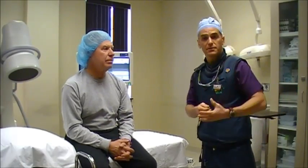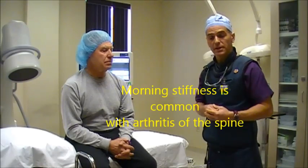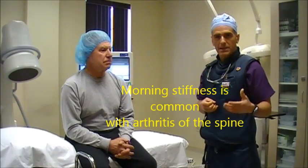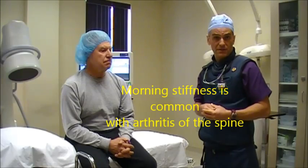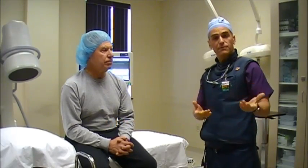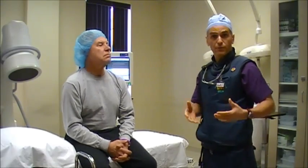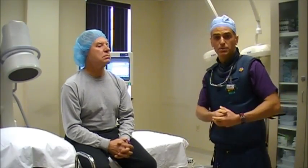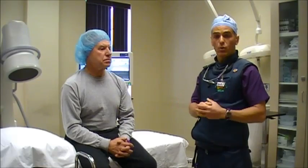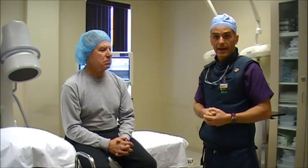And that's one of the things that you'll find in patients with arthritis of the spine, which is why you're pretty much doing this procedure. People will have a lot of pain in the morning, difficulty getting out of bed, and stiffness in the morning. You don't really get a lot of pain radiating down your legs. No. And we have different treatments that we can do for that. But for today, this is primarily a procedure that's done for lower back pain without much pain that radiates down the leg, just primarily lower back pain. In this case, it's due to arthritis of the spine, which is what Dave has.